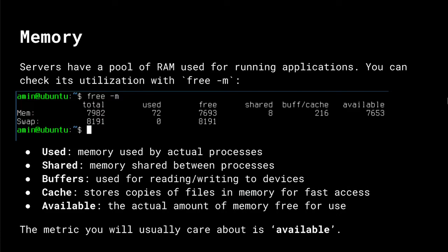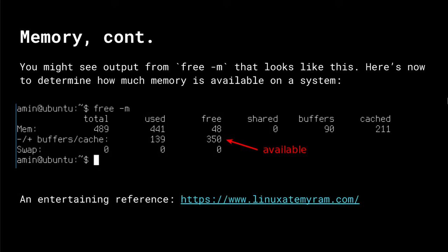Linux will happily free up that memory back to you if you're going to run something that uses a considerable amount of memory. But yeah, in this output, what is my utilization and how much do I have available for new processes? Available on the right is what you need. Now, on older systems, you do see output that looks like that, and you don't see the available column there on the right-hand side.